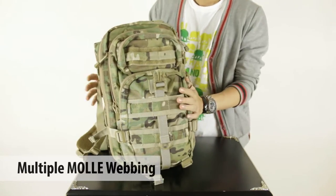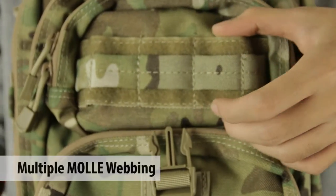The bag includes multiple MOLLE webbing for attaching extra accessories.